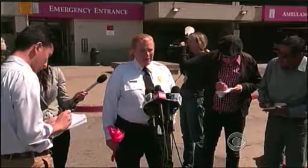Firefighters reached the plane within 3 minutes. San Francisco Fire Chief Joanne Hayes-White: There was major structural damage throughout the plane. Some collapse zones right near the seats. The seats were buckled.